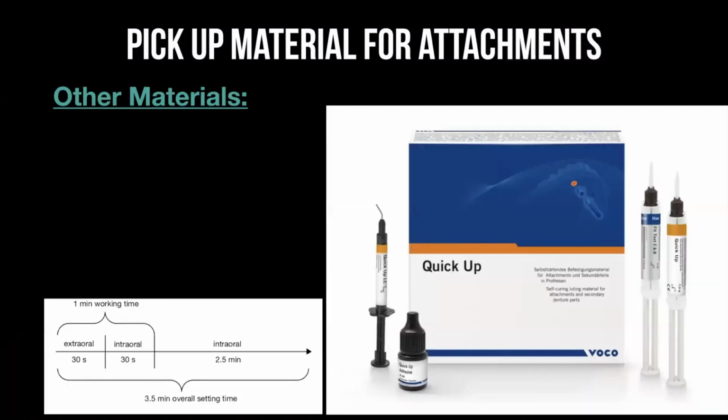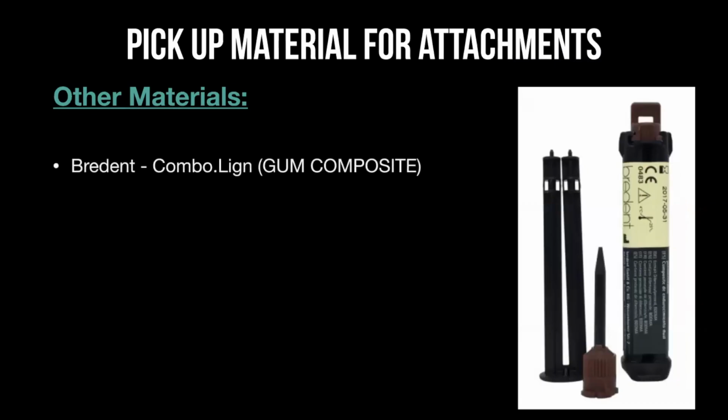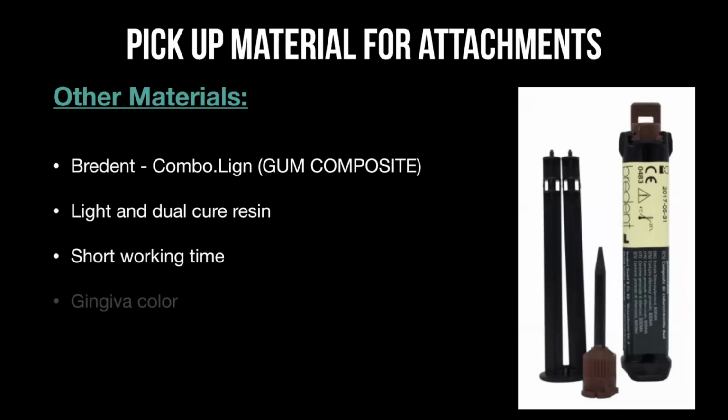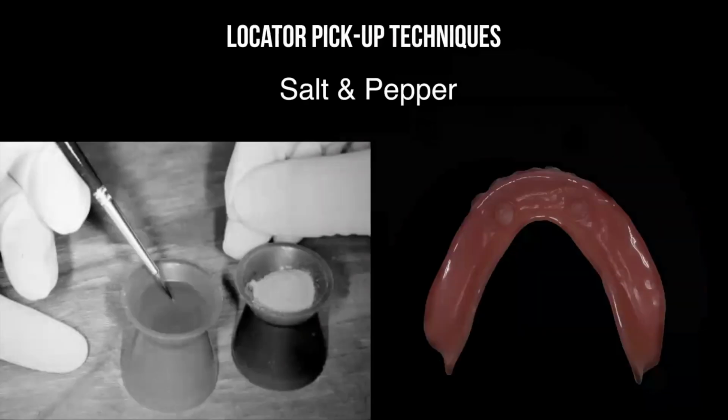There's another material which is relatively less expensive than others, is quick to pick up, and it's dual cure too, and it has a good short working time. Other materials can be Bredent, and it can be a light cure or dual cure. They also work in different colors, but conventionally we do the salt and pepper technique.